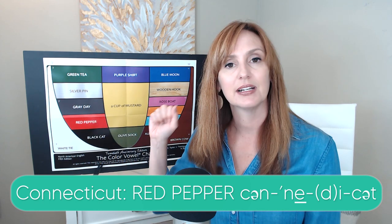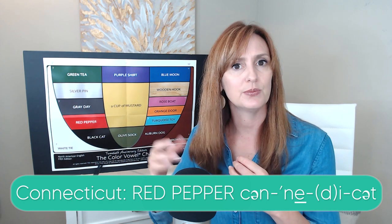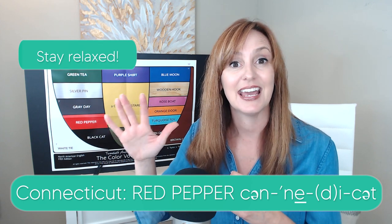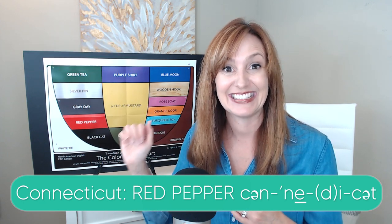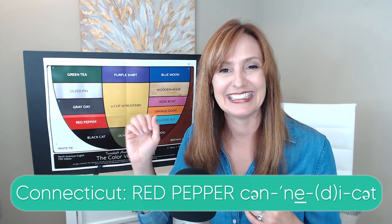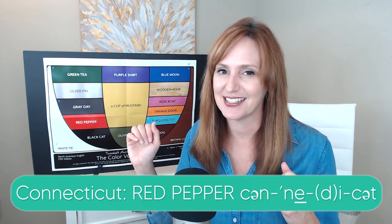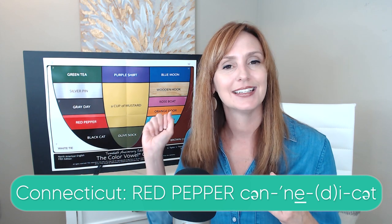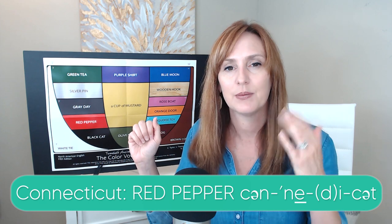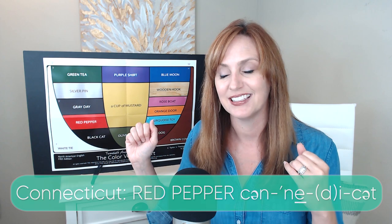Red pepper, Connecticut. Yes, kane, kane. That first syllable, super quick. Ka, ka. Kane, kaneta. Connecticut, Connecticut. Do you notice? There's a flap T in there. Dicket, dicket, Connecticut, Connecticut. And there's a C in there that we don't hear at all. Connecticut. It's not Connecticut, right? Netta, netta. Practice it with me. Netta. Play with the sounds. Netta. Connecticut, Connecticut. Yes, awesome.